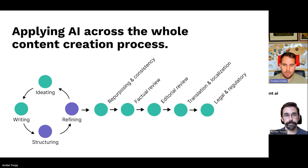So if I go swiftly through the whole journey, at the beginning there is a cycle where you, as a content creator, ideate, write, and refine and restructure the content in an iterative way until you are fine with it. You do the internal review, and then you send it through the content production pipeline, which often requires several steps. It might not be linear as depicted here. It might be circular. It might have more steps, but this is the archetype that we are working with.